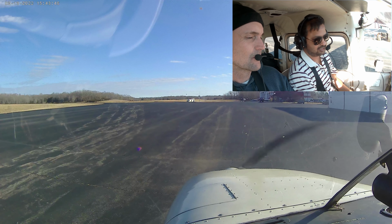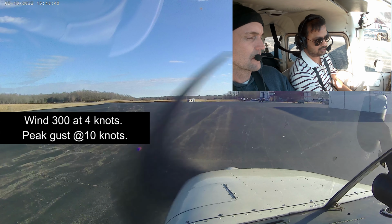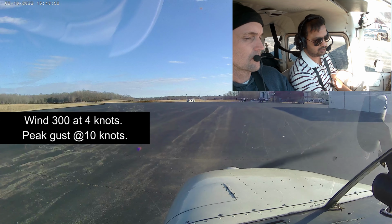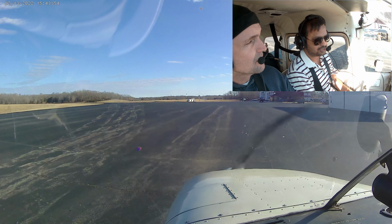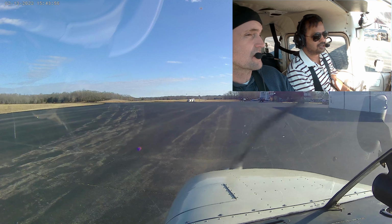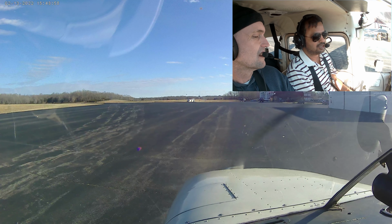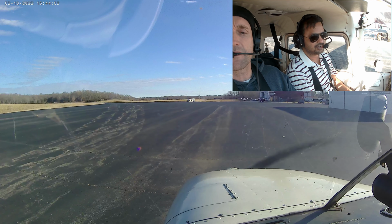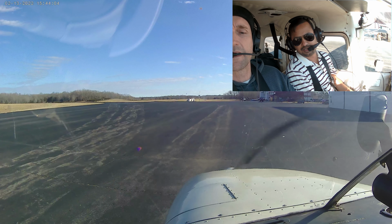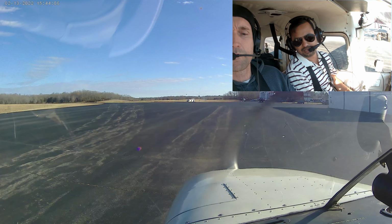2 Zulu. Wind 300 at 4 knots. Peak gusts 10 knots. Wind down. That's good. Visibility 10. Sky conditions few at 7,000. Temperature 30, dew point 1 Celsius. Altimeter 30.01 inches of mercury.